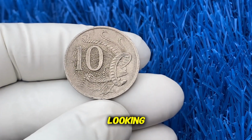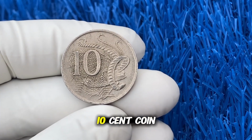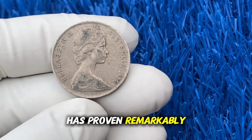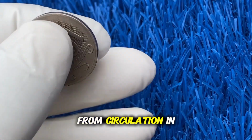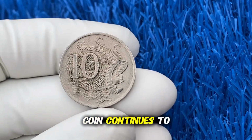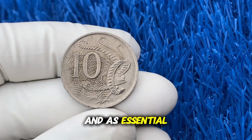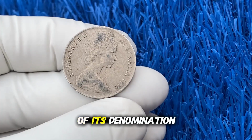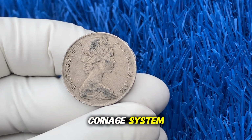resilient, and forward-looking. As decades passed, inflation reduced the purchasing power of the 10-cent coin, but it never disappeared from circulation. In fact, it has proven remarkably resilient, unlike the 1-cent and 2-cent coins, which were withdrawn from circulation in 1992 due to their low value. The 10-cent coin continues to circulate, actively used in vending machines, small transactions, and as essential change in cash-based payments. Its endurance demonstrates the practicality of its denomination, size and weight, and the affection Australians have for their coinage system.